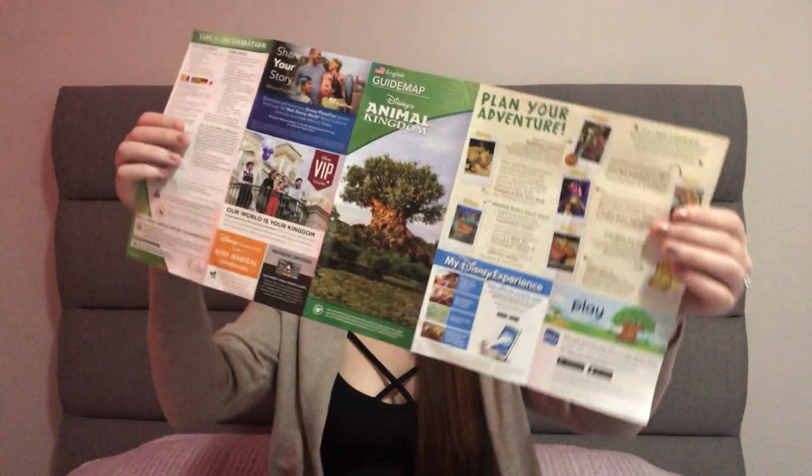I have never been to Disney World or Disneyland. I do want to go someday. This is actually pretty exciting. So that's what it looks like. And here's this side. Definitely excited to take a look at this. It's my dream to go to the park someday.